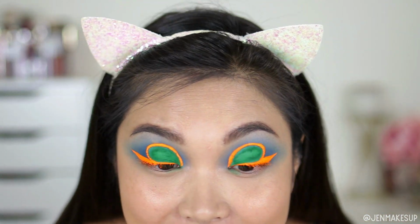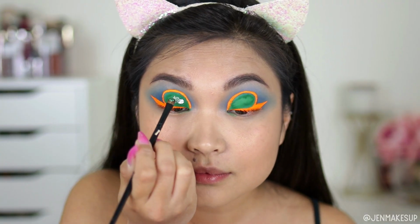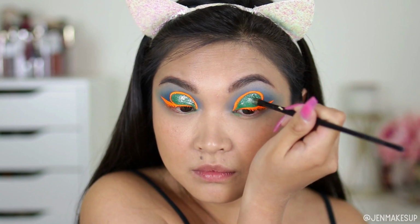Okay, now that that is relatively on, I'm still waiting for it to dry and decide if it wants to keep cracking or not. I have this green glitter lip topper from Be Elegant Cosmetics, and I'm just gonna tap a little bit of this right over the green cut crease because it's already very extra, but there's always room for a little bit more extra.